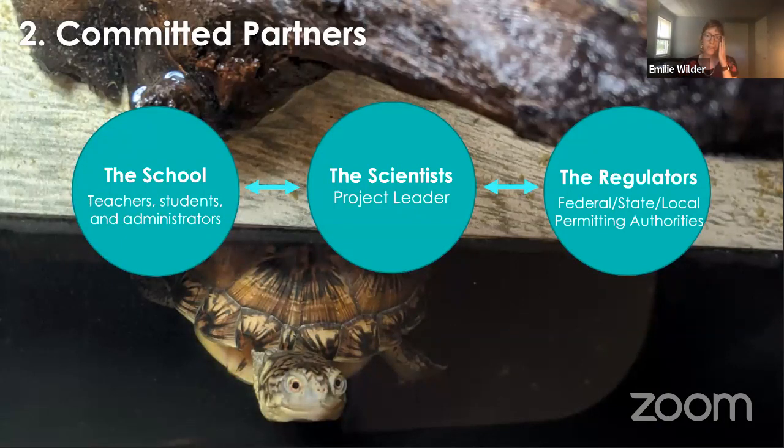The second element that you're going to need for a successful program is committed partners, right? You need enthusiastic teachers and you need supportive regulators. I have the project leader listed as, quote, the scientist here because, as I just noted, we really think it's imperative that projects be primarily scientific, not educational. So for example, as a zoo, we have both scientific and educational specialists that are involved in our program, but the program is driven by the scientists to ensure that we are always staying focused on those scientific objectives.